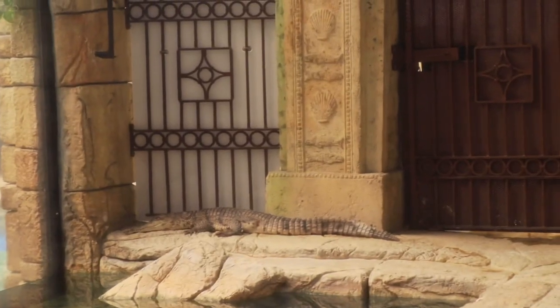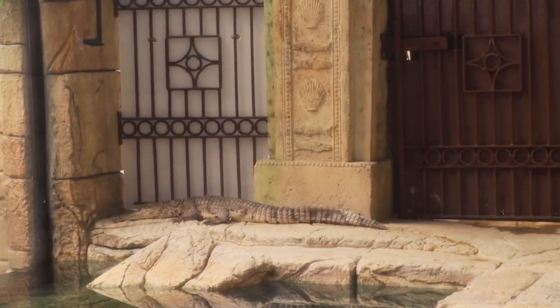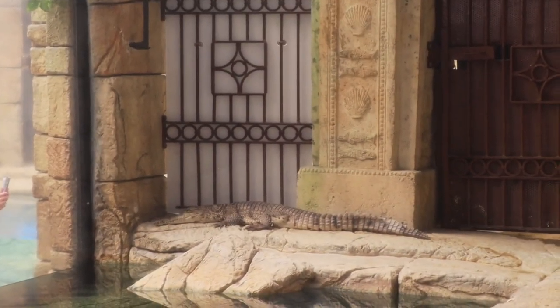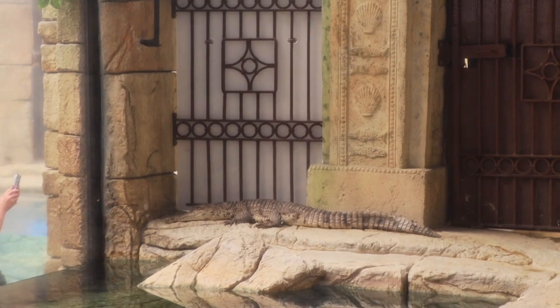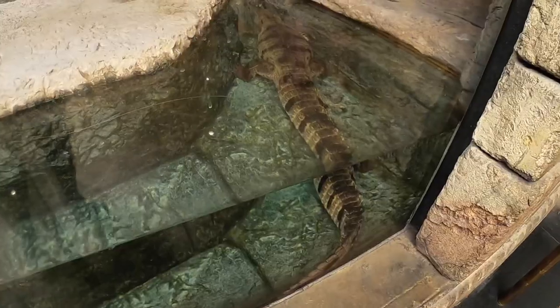The first enclosure that we make it into, this is the Johnston's crocodile. They're known for their slender snouts and are lightning quick. Now, luckily for us, we have this glass that is dividing us. Otherwise, he can go very fast and we would definitely be in danger of this one.